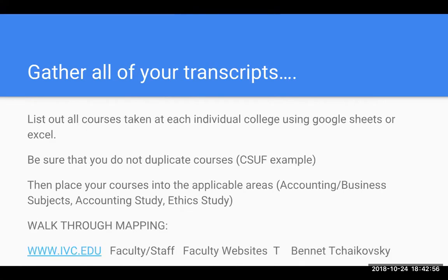The first thing we're going to do in terms of determining our educational requirement is that you want to gather all of your transcripts. So if you've been at 10 different community colleges, let's get all those together. And we're going to list out all of these classes on an Excel sheet or a Google sheet. Also, it's really important to remember, I was helping a student do this the other day, and she had been at IBC and then she went to Cal State Fullerton. When Cal State Fullerton takes over the units, they substitute other classes or the equivalents at that school. So when you're looking at the transcript, make sure you're not double counting. Make sure you're showing exclusively what you've been taking at each one of the schools. Once we have this list, we're then going to place them into the applicable various areas, which I will show you momentarily, and we're going to walk through the mapping.